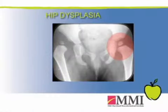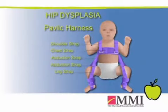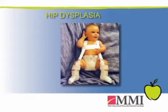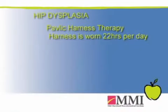If we have truly diagnosed hip dysplasia on any level, whether it's a shallow acetabulum or a dislocating, subluxable ball or a ball that's completely out, at 0 to 6 months of age, we treat in a Pavlik harness, which holds the child's legs in flexion and abduction. They look like a tiny little frog. And that's to be worn 22 out of 24 hours a day. It's put on in a way that diaper changing can be done with it. It's usually just taken off for bathing.